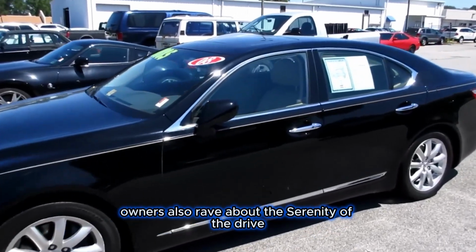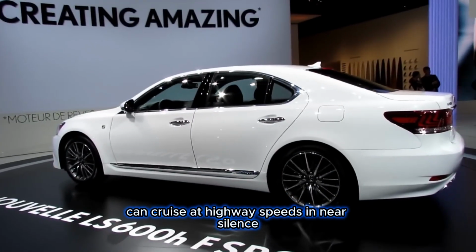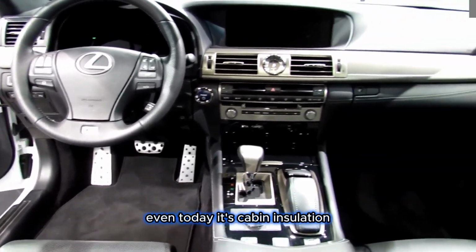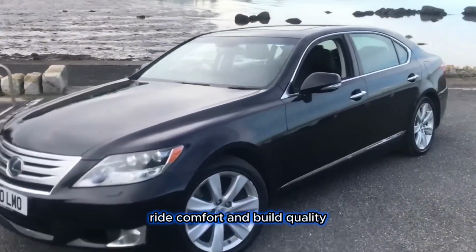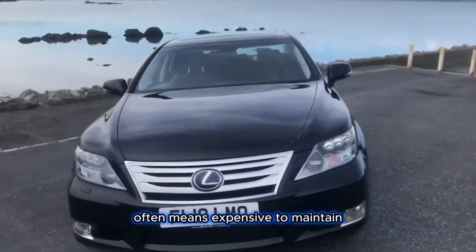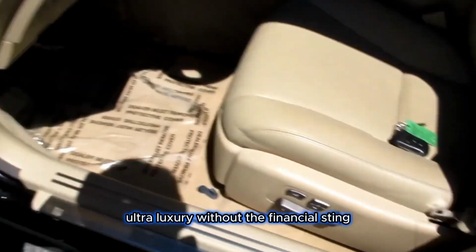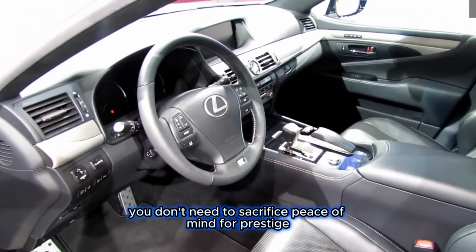Owners also rave about the serenity of the drive. The LS 600HL can cruise at highway speeds in near silence, its hybrid drivetrain seamlessly switching between electric and V8 power, even today. Its cabin insulation, ride comfort, and build quality feel timelessly modern. In a world where luxury often means expensive to maintain, the LS 600HL stands out as the opposite: ultra-luxury without the financial sting. It's a car that proves you don't need to sacrifice peace of mind for prestige.